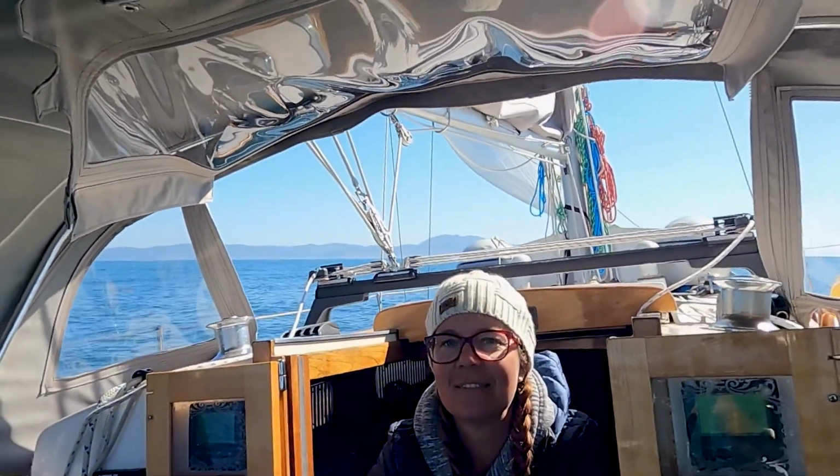going pretty good. Cruising along, 4.5, 5 knots. Almost towards the way we want to go. Almost. Autopilot's off, sails are balanced, it's quiet. We're just cruising. This is awesome.